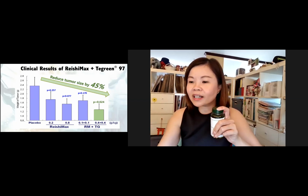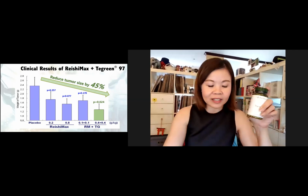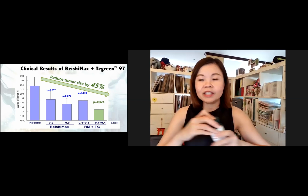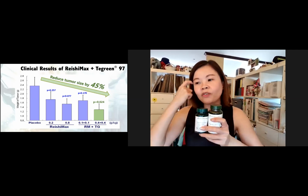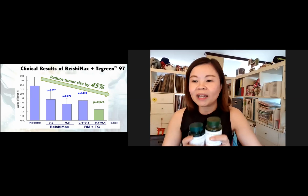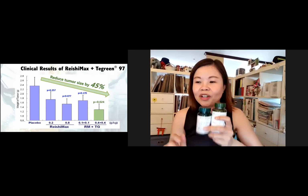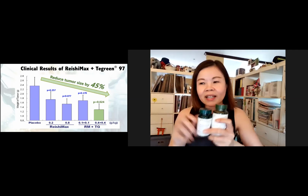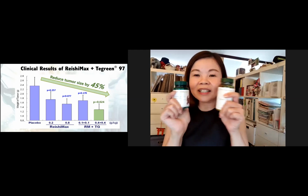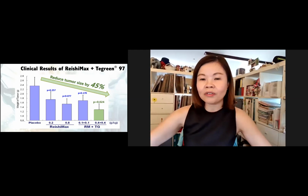So this is a clinical result of the combination of Reishimax and Tegreen. The combination of these two supplements taken together was able to reduce tumor size by 45%. Of course, if you take placebo, the tumor size remains the same. But if you take Reishimax or Tegreen alone, it reduces to a certain extent, but the combination of these two taken together has the best results on reducing tumor size. This was based on a clinical study that was conducted.